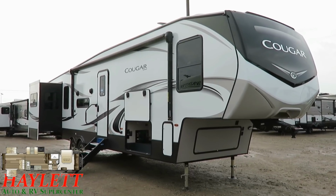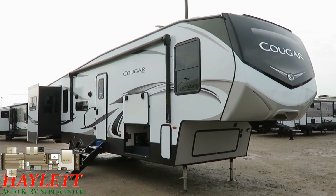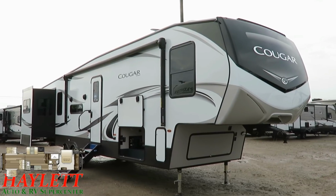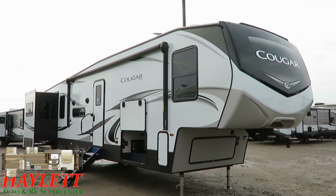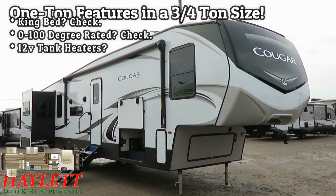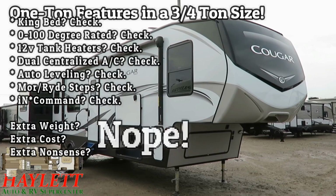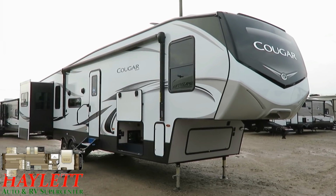Their ability to identify everything that matters and nothing that doesn't, and doing everything that matters and nothing that doesn't, keeps them far more affordable than the other 2/3 of the mid-profile fifth wheel business, while not leaving out anything important. For instance, the way that we have this one built today, we still have king bed. We are 0 to 100 degree rated, auto leveling, dual air conditioners, more ride steps, and a partridge in a pear tree. Really, what's impressive is the only thing they left out is the nonsense.